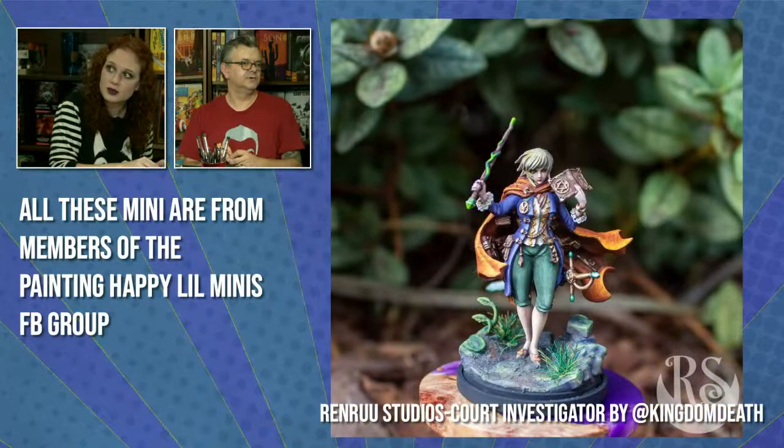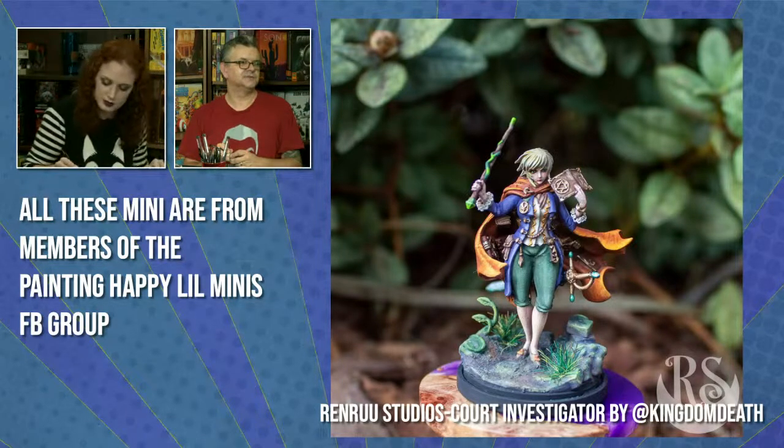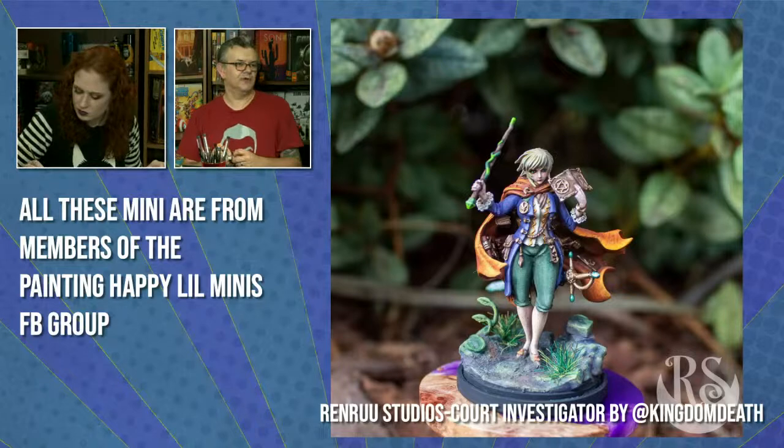Oh, Renru. Court Investigator by Kingdom Death. Yeah, this is a really, really beautifully done model. Oh, great. I just love the range of colors there. The green and the blue work really nicely together. That sort of desaturated jade green almost. Very nicely connected to the foliage on the base. And then of course the reddish orange working really well there against it all.